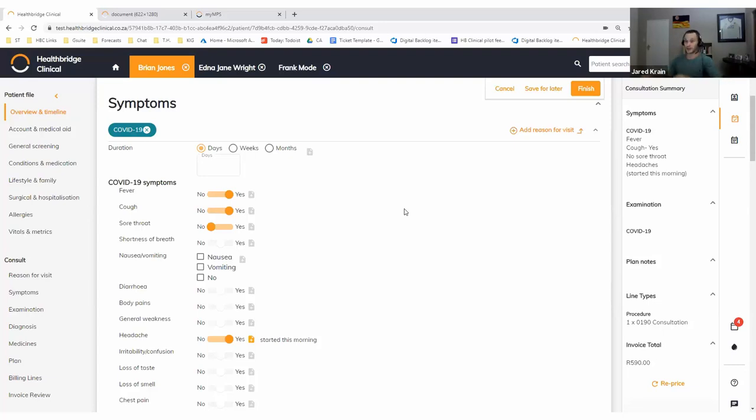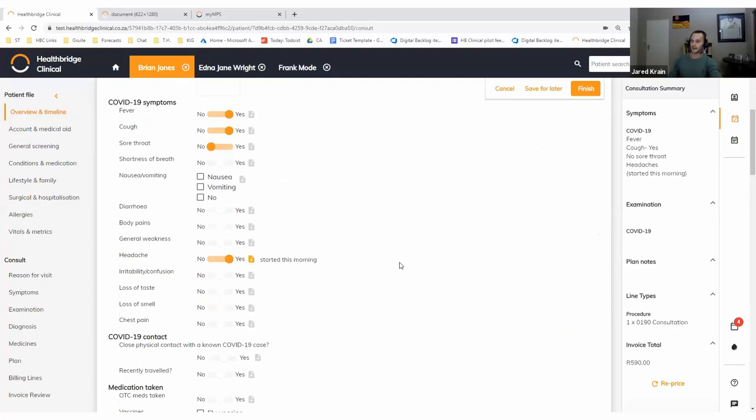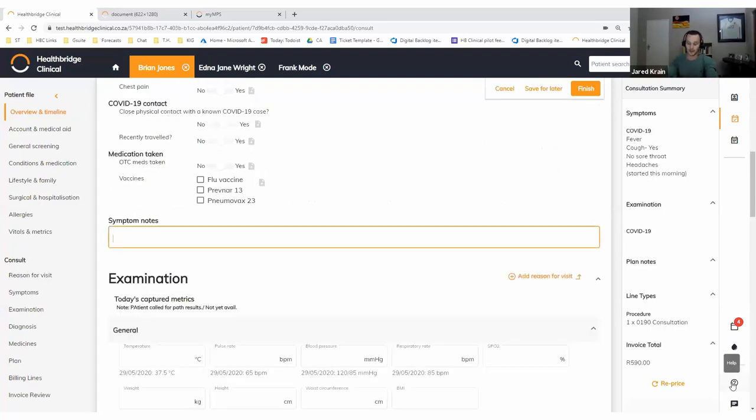So for instance, a lot of our doctors like the chronic ones, they like the pregnancy visit, the HIV visit, the body systems, but they may not be a fan of always using it for all the different templates. That's fine. You can select which ones you like to work with. You can still add a symptom note here. You can say on observation, rash on, you know, legs or lower back, whatever it might be.